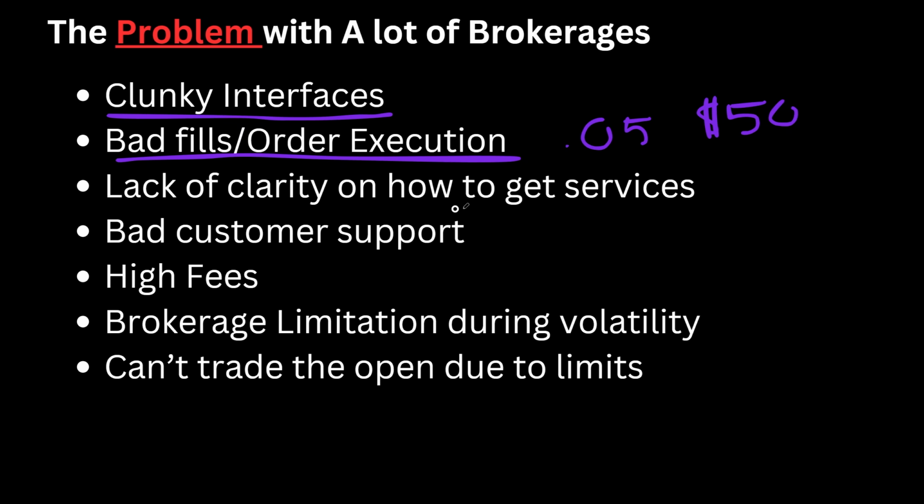Next, lack of clarity on how to get services. I swear, when I was new looking at brokerages, I didn't know how to get the right levels. So I was like, what is going on here? Everything's like, oh, go look at this guide. And then 3 hours later, I'm deep in the trenches on some FAQ and I still don't have an answer to the problem. Bad customer support, okay?